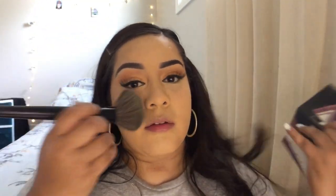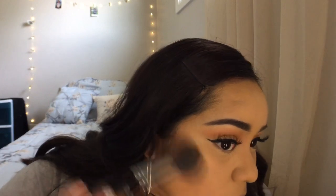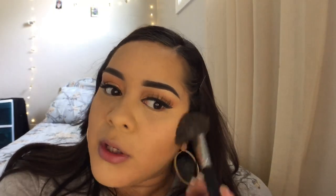And I feel like I always look super washed out after I bake. So I'm just going to put some color back into my face. I'm going to use my LA Colors palette to kind of chisel out the cheeks, bronze it up a little bit. I don't really like to contour, but I do like to bronze my face, and that's just how I like it. Plus, I don't really have a contour color.